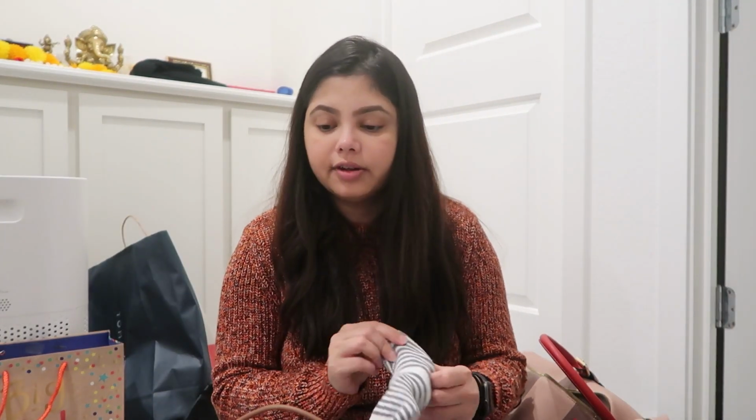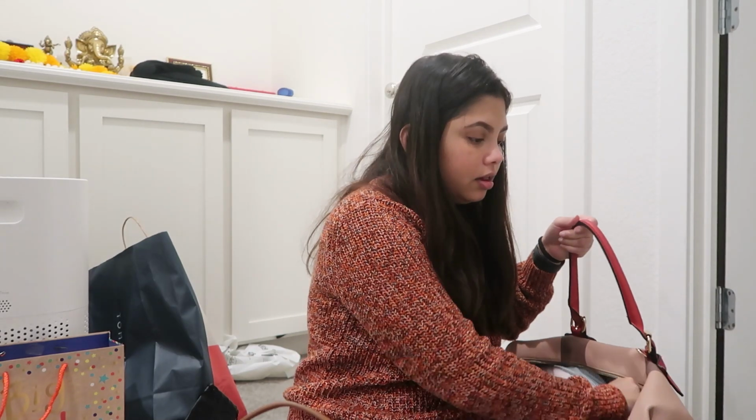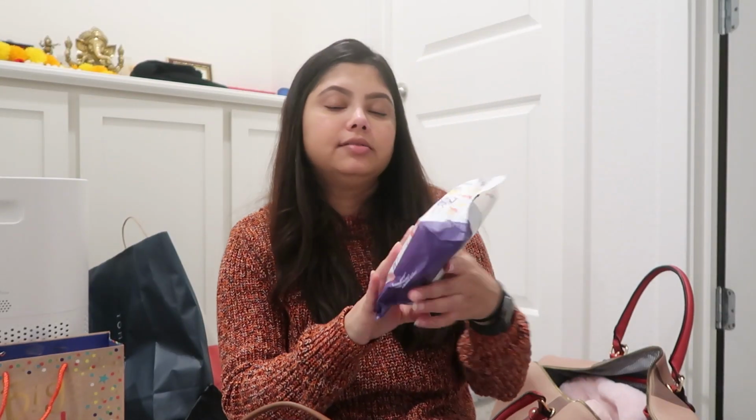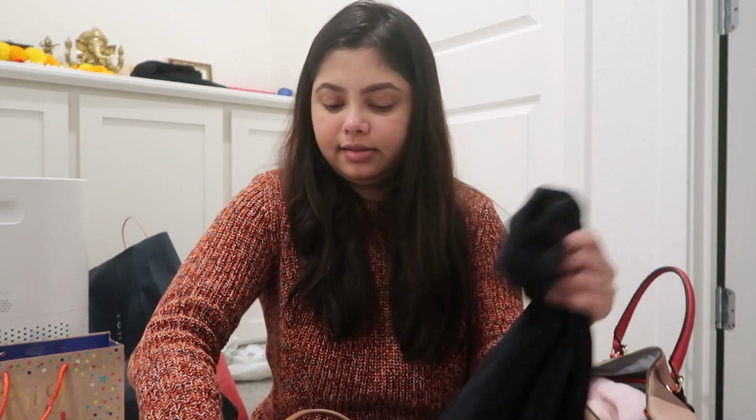Then socks, because she might feel cold, you never know, socks are very important. So I'm going to keep 2 pairs of socks. Nishka has a habit of chewing her socks, so I think 2 pairs is always good to keep, just in case. So that goes in the main bag as well. And then I have these nose and face saline wipes. So if she dirties her face and stuff, these are super handy. So I'm going to keep this in the diaper bag too.